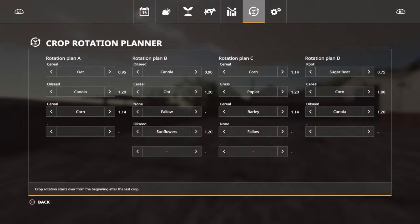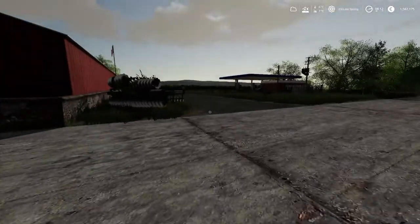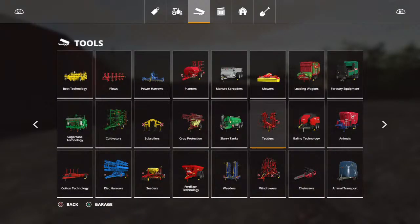I've decided what was corn, I'm going to put poplars in just for a change. What was sugar beet is going to be corn. So that'll be tomorrow. So what else did we have? There was sunflowers in 17. So I need to jig this a little bit actually. But for now we've got 3 fields that need sowing. So best get a seeder.